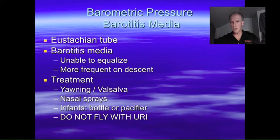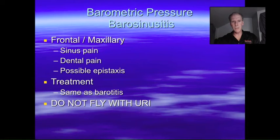So it comes down to don't fly with a URI, something simple like that. The eustachian tube gets closed down. You can't equalize that pressure in the ear, and then it becomes very, very painful. Same thing with the sinuses. You're changing that air within the sinuses, increasing or decreasing the pressure, whether descending or ascending. So again, if you have a URI, it can be extremely painful. So try not to fly with that.